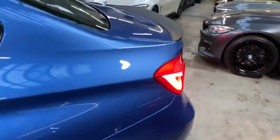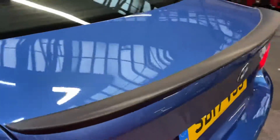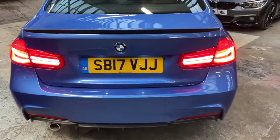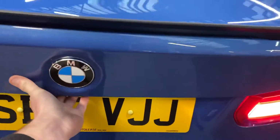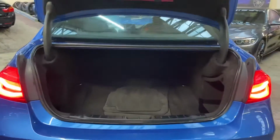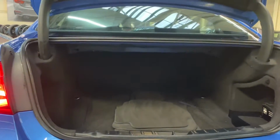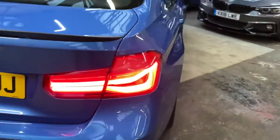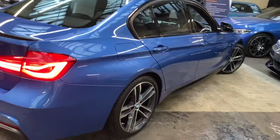At the back of the car we've got a satin rear boot spoiler and then a matching rear diffuser. And if you've not yet seen the boot space for the F33 3 Series, you'll be very pleasantly surprised, as it is a very deep boot space and goes all the way to the back of the fixed rear seats. Round at the driver's side of this car, you'll be able to see again, it's a very clean and tidy example.